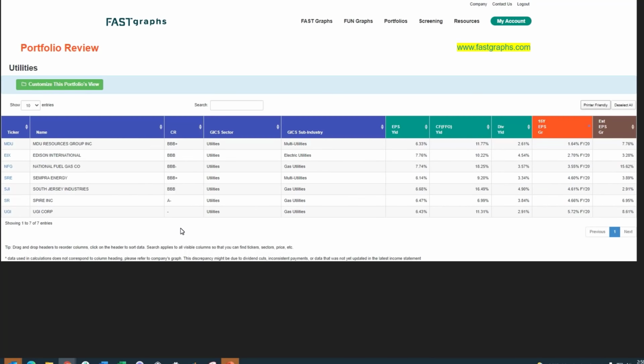Now, they range in here from no credit rating for UGI, which simply means they didn't request one, to A- ratings for Spire. And then I've got triple B- with National Fuel Gas, which is a gas utility. And then I've got MDU at triple B+ and Sempra at triple B+, one notch away from A. So there's decent quality in these 7 particular utility stocks. And they're all, in this case, attractively valued.